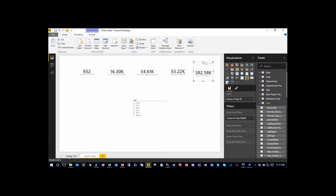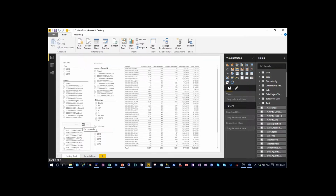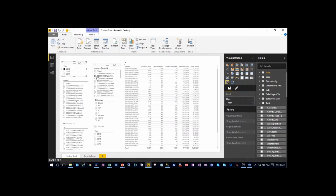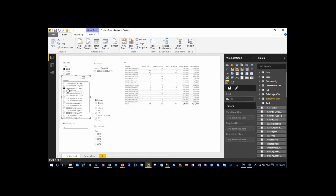Just to give you another idea of how the timing can affect the user experience, if I start using these slicers, and I have many slicers on this page, slicing this data set, they have to update each other and the data set. And that means scanning quite a bit of data in order to load the content. So with each selection that I make, there's a user experience of wait time before the solution is returned.